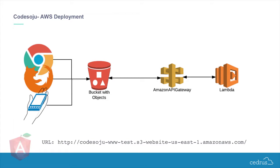So we separated the client side to be an S3 bucket. We do all the code in Lambda functions, as a function as a service. And every time the user needs something from the server, S3 will call the Lambda through the API Gateway, which serves back your function. That's cost-wise.